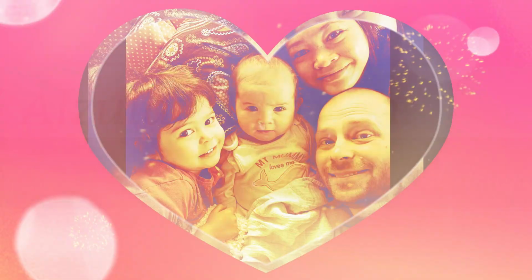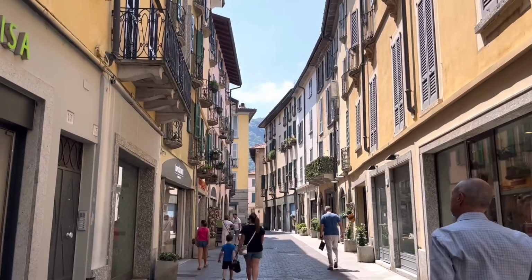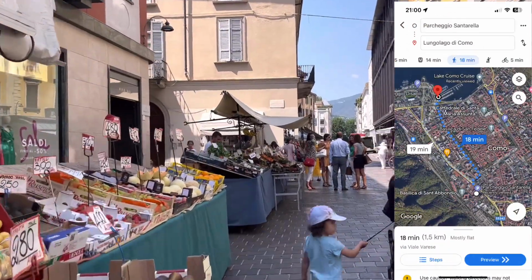Lake Como is only around 35 minutes drive from our authentic Italian accommodation in Limbiate, Italy. We parked in Parcheggio Santarella, which is around 20 minutes walk to the pier.